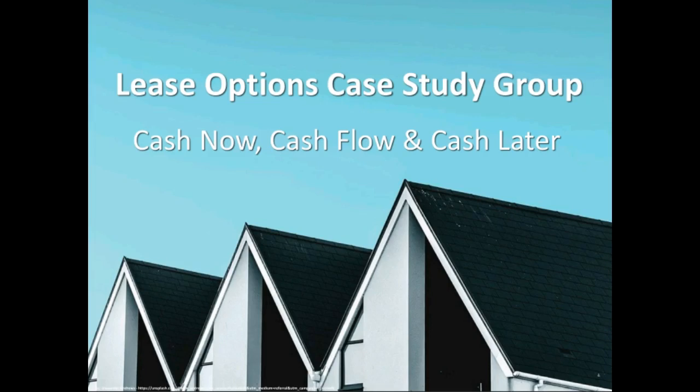We're going to be talking about lease options, surprise, surprise, and how you can use them to make $1 million in equity and a minimum of $10,000 in monthly cash flow in just 3 years or less. And this is all without using your own money, no credit checks, and very little risk. So we're going to get straight into it.